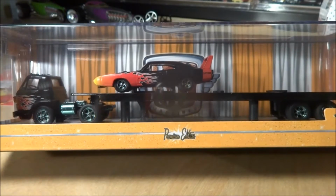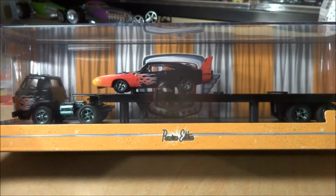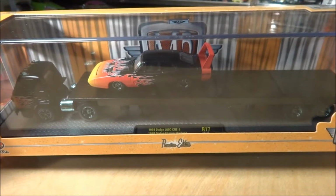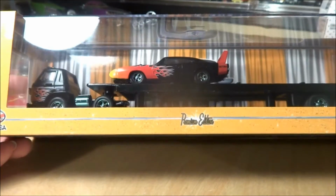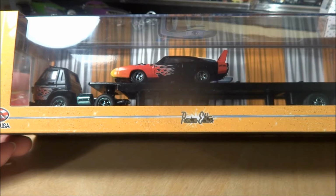This is a piece that I picked up from Walmart a couple of days ago, and it is the M2 Machines auto-haulers. It is the 69 Dodge L600 COE and the 69 Dodge Charger Daytona. And I actually saw this on the shelf. I had to double check to make sure it was a chase.